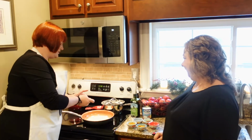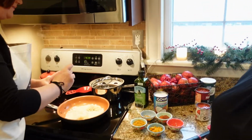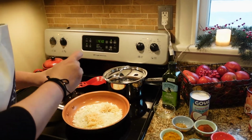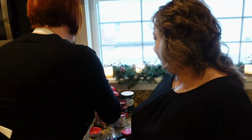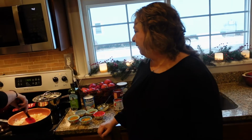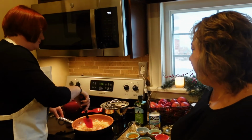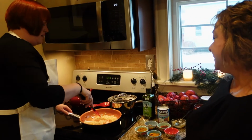So now I'm adding just copious amounts of garlic. Again, this is not something that you need to do if this is not your preference. Garlic and onion are actually members of the same family, the allium family, and they're nutrition powerhouses. They're anti-inflammatories. They have a lot of different kinds of vitamins and minerals that you don't find in other fruits and vegetables. They also add a lot of flavor.